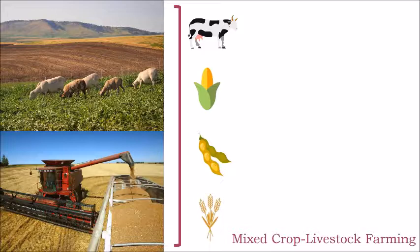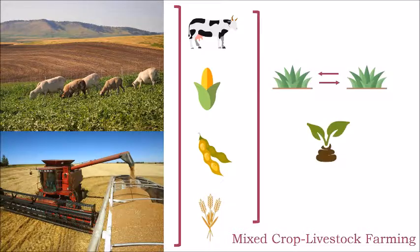Corn is the most widely grown, followed by soybeans. Both are primarily used in animal feed. Mixed crop and livestock farmers also rotate which crops they grow in a field on a yearly cycle. This, along with using animal excrement from the livestock, helps maintain nutrients in the soil.